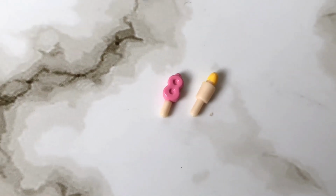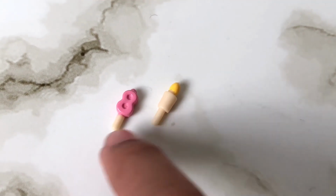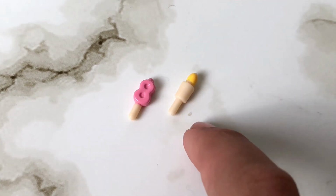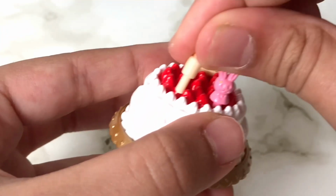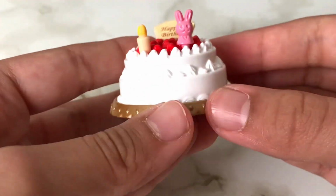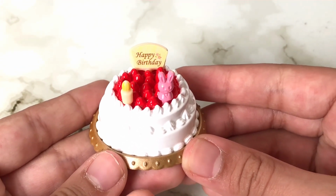Which one? Maybe I'll do eeny, meeny, miny, moe. Eeny, meeny, miny, moe, catch a tiger by the toe. If he hollers, let him go. Eeny, meeny, miny, moe. So the candle. What a beautiful cake we have. Very nice. Let's put it on the table.